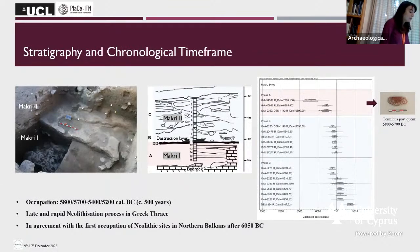The chronological time frame of Magri has been established based on both absolute and relative dating, giving a chronological time span from 5800 to 5400 BC, revealing one of the earliest sites covered so far in the area. The first occupation in Greek Thrace, although later than other sites in Greece, is in agreement with the first occupation in Northern Balkans and the nearby Marmara region in Western Turkey after 6050 BC. This also places Magri in the wider Neolithic Balkan context in Southeastern Europe, characterized by similar stylistic attributes and practices as reflected in their material culture.